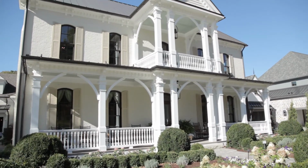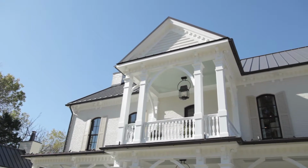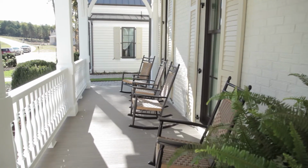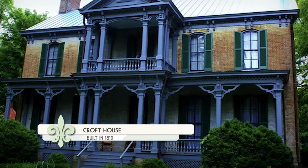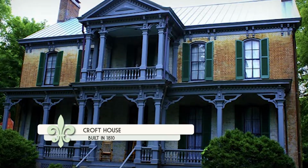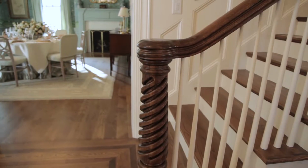Exactly. The Croft House at our Nashville Zoo, the family left the 300 acres and the house to the city, and in that spot they built the Nashville Zoo, and the house is still there exactly the way the sisters left it. It was built in 1810, and so this is the reimagined version of the Croft House.